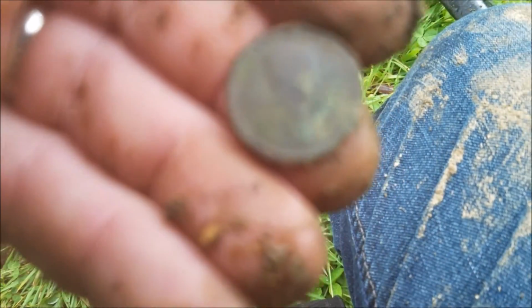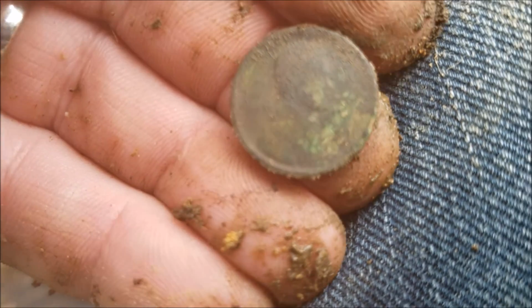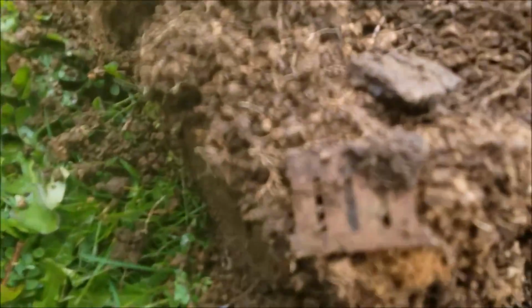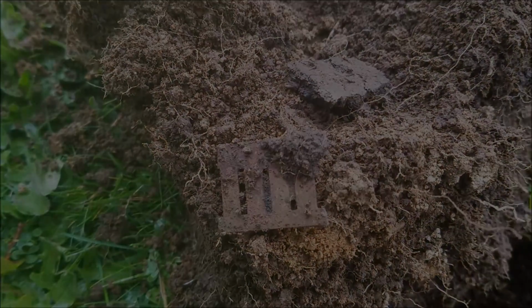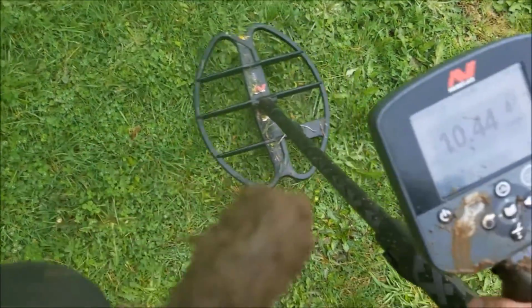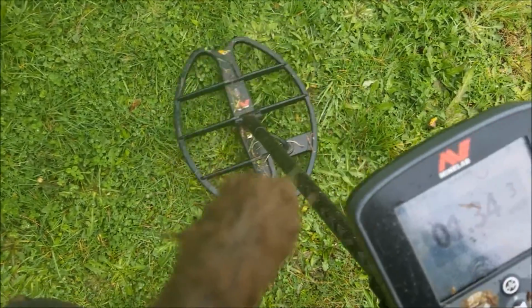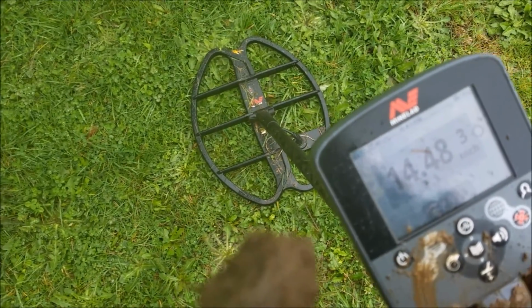Another beautiful day in the Pacific Northwest. Let's see here. Come on, focus. I'll have it in the wrap up. Next target. Harmonica reed. All right, let's keep going. 12:46 at 3 inches.